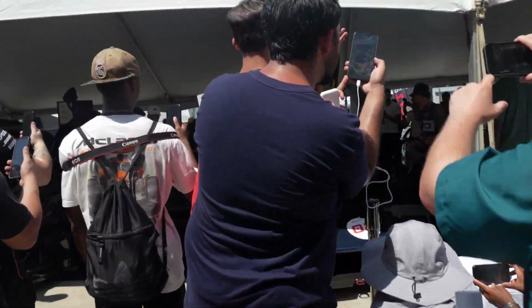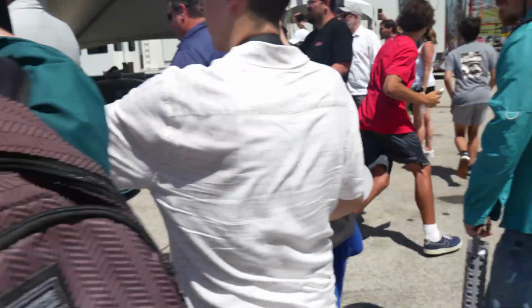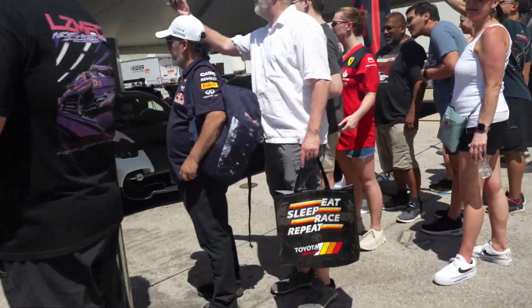Pagani Zonda R right now. I don't know if they're gonna give us a few revs. I'm gonna see if I can stand behind it, but damn, this car is crazy.